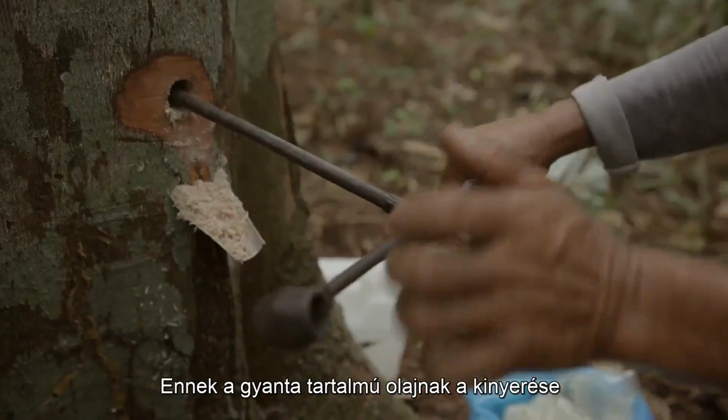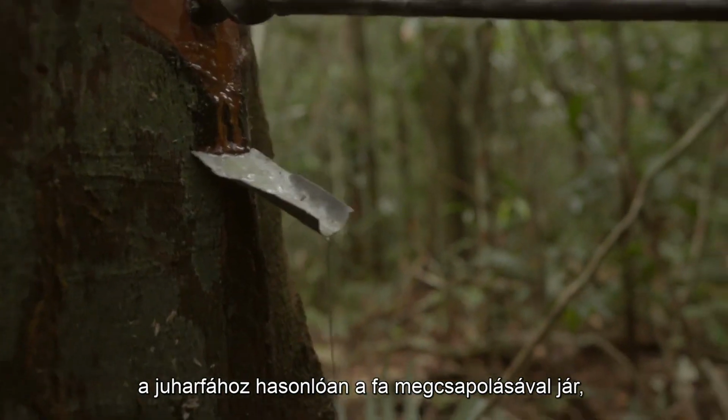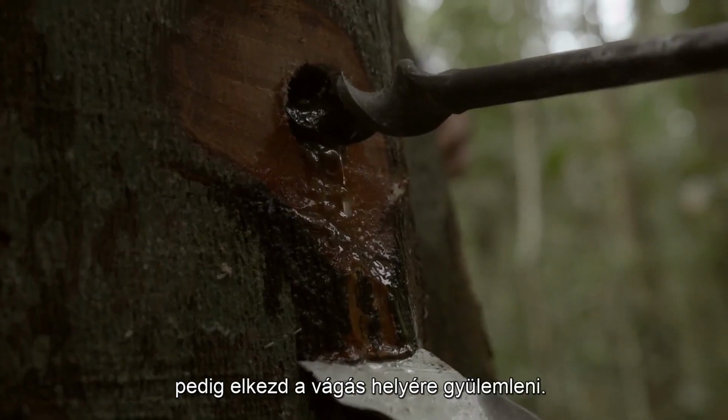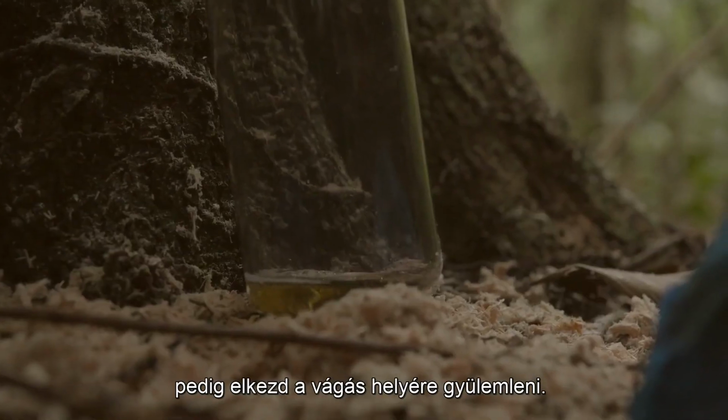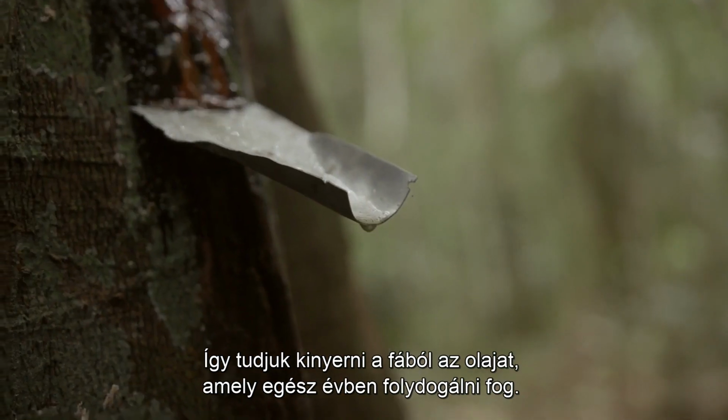The way that oil is extracted as an oleoresin is that a tree is tapped like you would a maple tree. And as that tree is stressed, that oleoresin then is called to the source of where it's been stressed. And then we're able to extract that oil, which will run year-round.